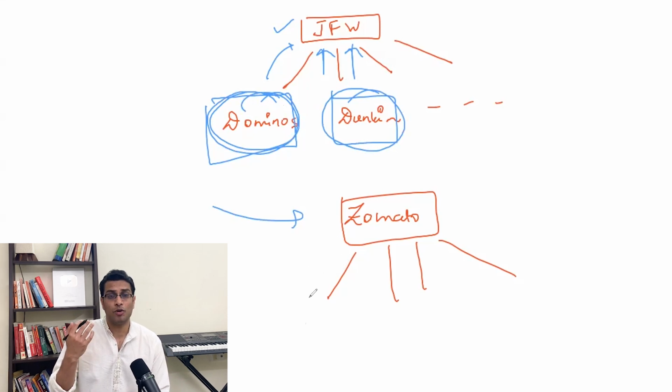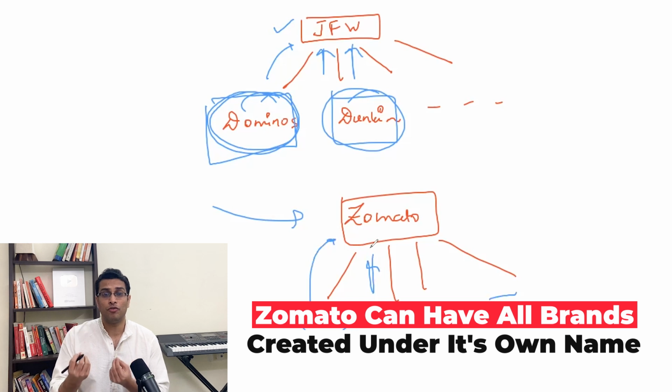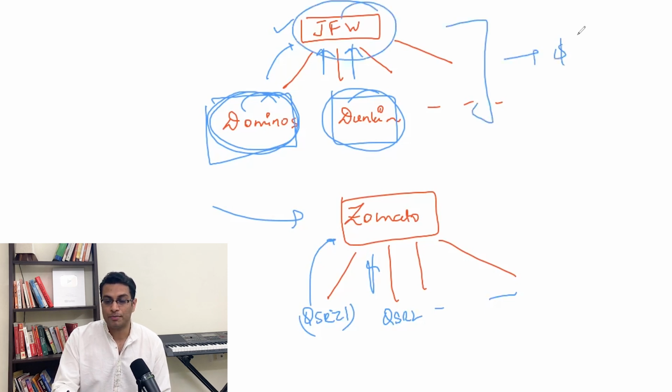For example, if Zomato starts its own brands and calls it Quick Service Restaurant Zomato 1, then QSR2, and so on and so forth, all these brands will have a very strong confluence with Zomato because of the parent brand. So as a result of this market positioning difference, Jubilant FoodWorks has to undertake a lot of expense in terms of its marketing. Let me show that to you also.